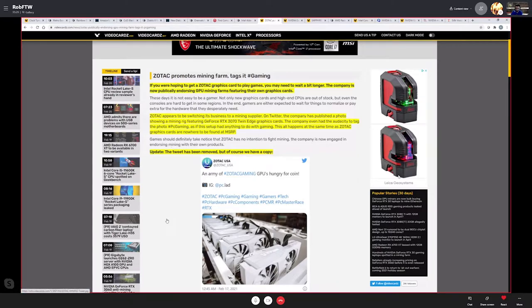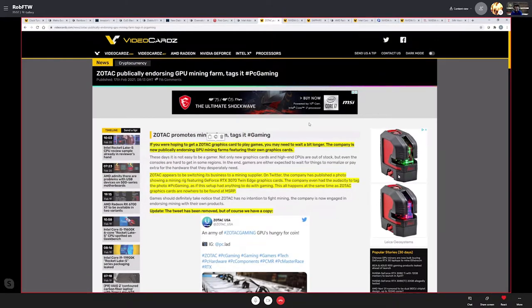Well, the ZOTAC AMP Extreme models were fantastic. They were fantastic cards. I had a 980 Ti, and that is the last one you ever owned. But that thing was massive. It was like a 3.5 slot beast. It was overclocked to the end of time. That's back before they endorsed mining. This makes me sick.